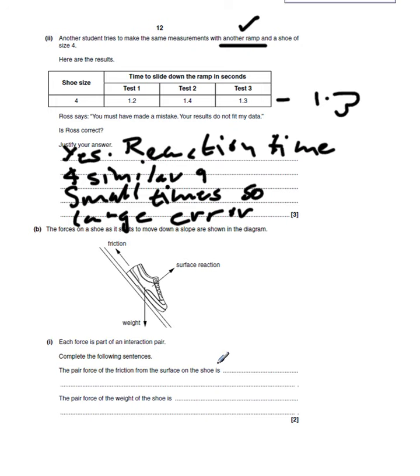So whenever we have an interaction pair, one thing has a force on the other. So here we've got the force of the surface on the shoe, and then the pair force of that is the force of the shoe on the surface. Here we've got this part, the second part. So we get 1 mark if we got that bit right.